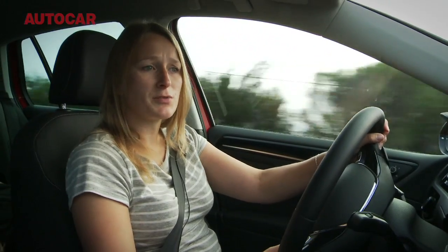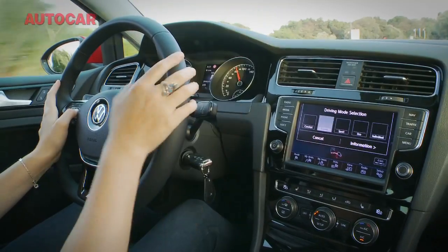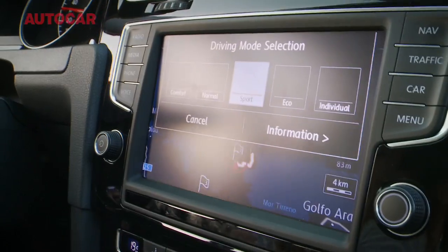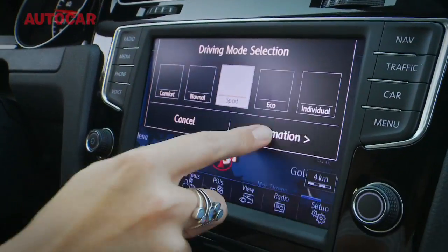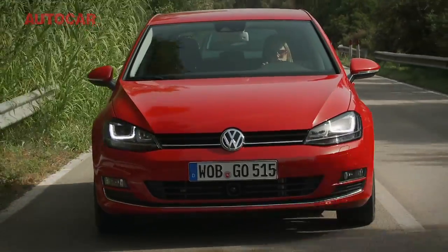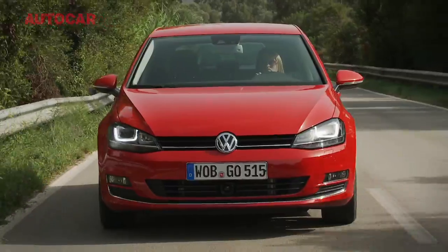The new Golf also gets various adaptive drive elements for the first time, just like the Audi. So you get variable steering, throttle, engine mapping, and also damping as an option. I think it works really well. I think basically it just makes the Golf work that little bit better for an even broader range of people, which, let's face it, is exactly what the Golf needs to do.